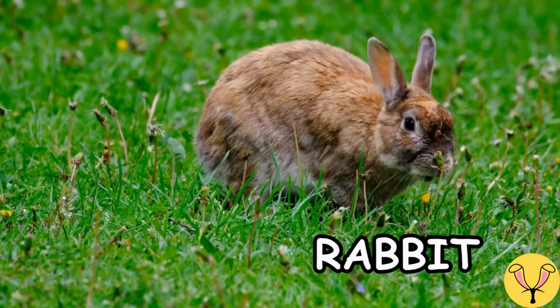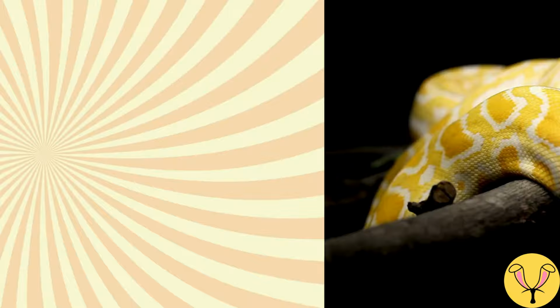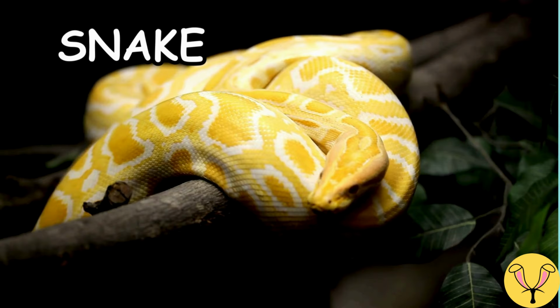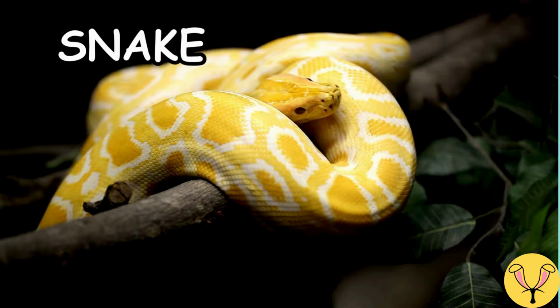S is for snake, slithering without a sound. In the shadows it moves around. With scales that shimmer and tongue that flicks, it's a creature of stealth in the grass it picks.